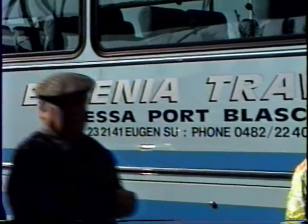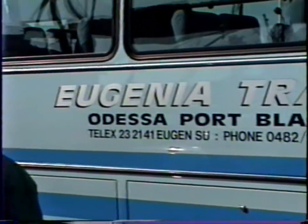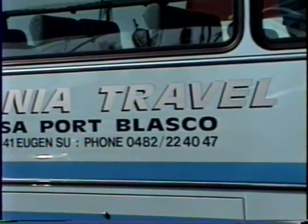This is the bus that we got a tour of the city. It's a new bus. It's a Mercedes.